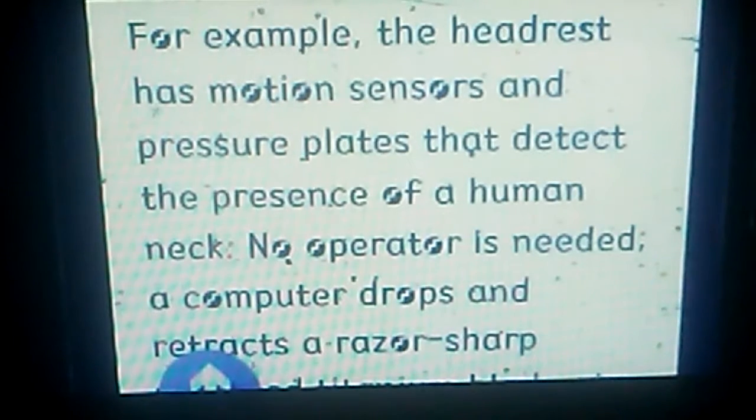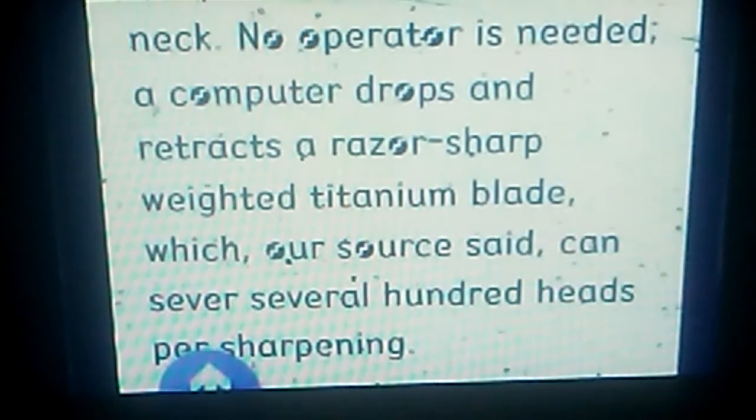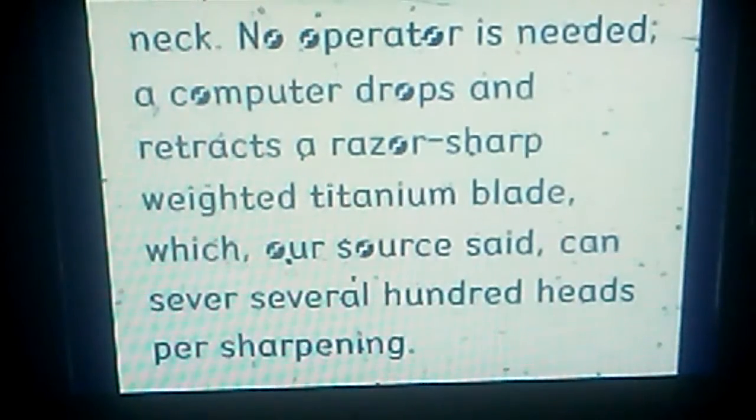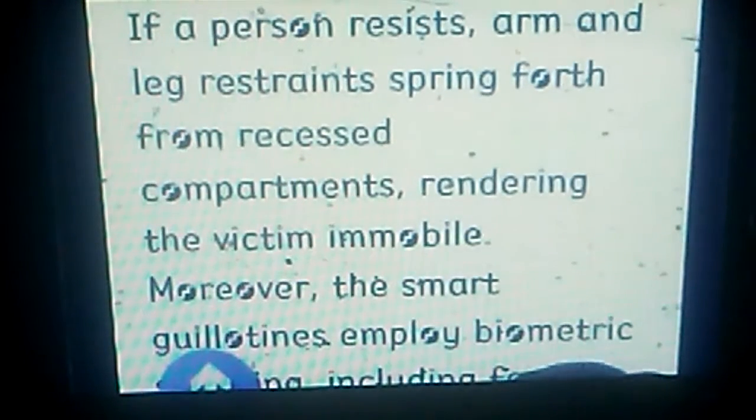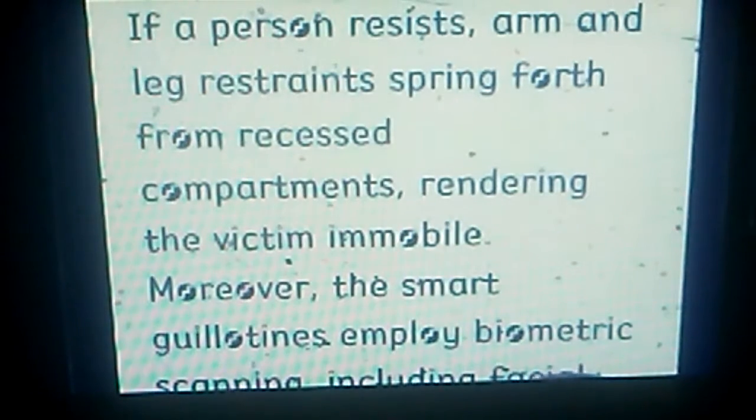For example, the headrest has motion sensors and pressure plates that detect the presence of a human neck. No operator is needed. A computer drops and retracts a razor-sharp weighted titanium blade, which our source said can sever several hundred heads per sharpening. If a person resists, arm and leg restraints spring forth from recessed compartments, rendering the victim immobile.